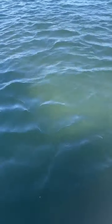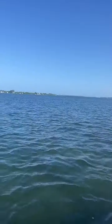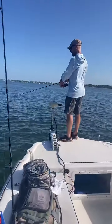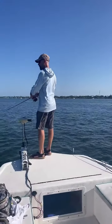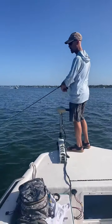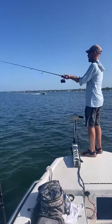This is how shallow it is through here. That's why it's so important to stay in the channel. They're just lucky it was higher tide. Yeah, seriously. And just let alone the damages that you're going to be doing to your propellers.